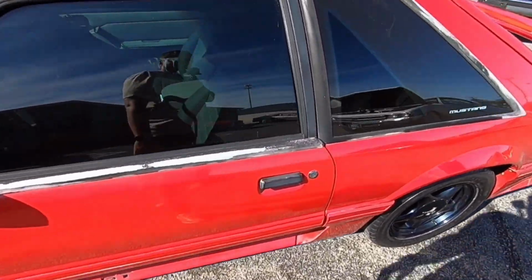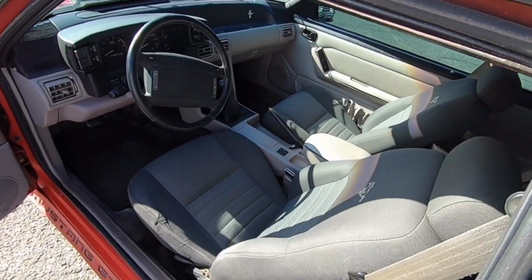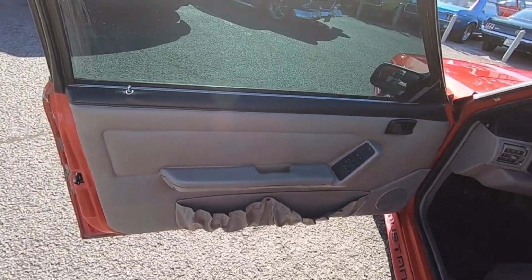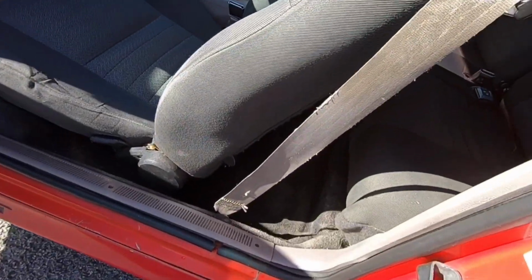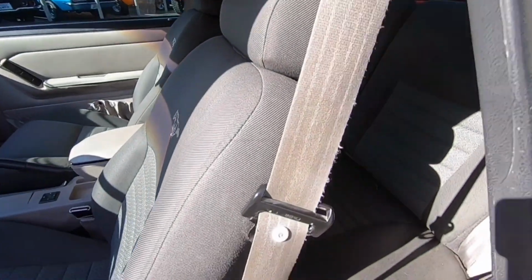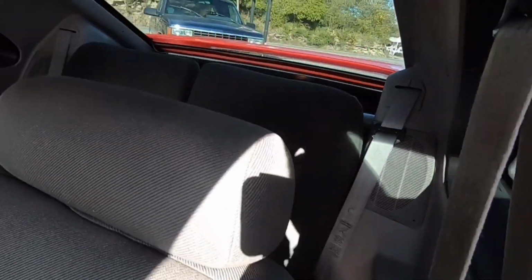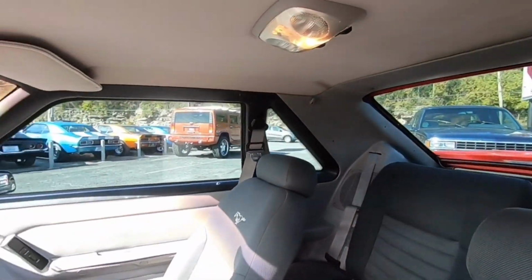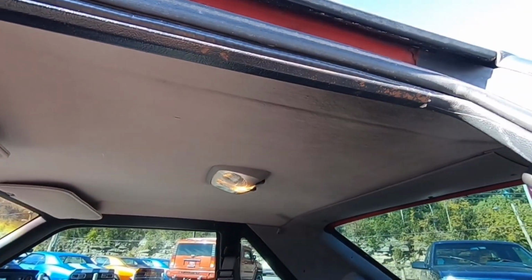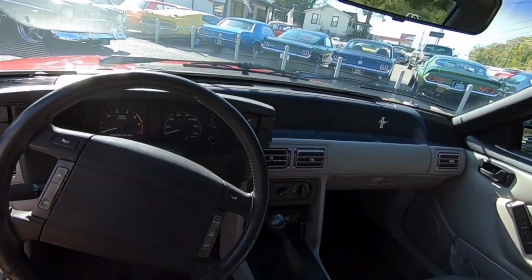Let me go ahead and pop the hood for you. Interior is actually in good shape. It's not all beat up. Carpet could be better. Probably change out the carpet, but you could leave the seats. They're in good condition. Back seats look pretty good too. They're not all worn out or faded. The tint around the car looks good. Headliner's in good condition. So's the dash. None of that's cracked up.